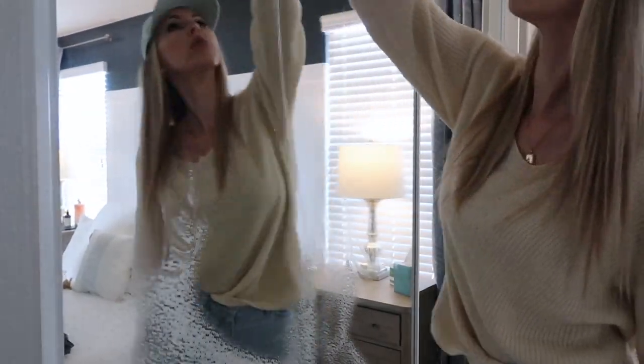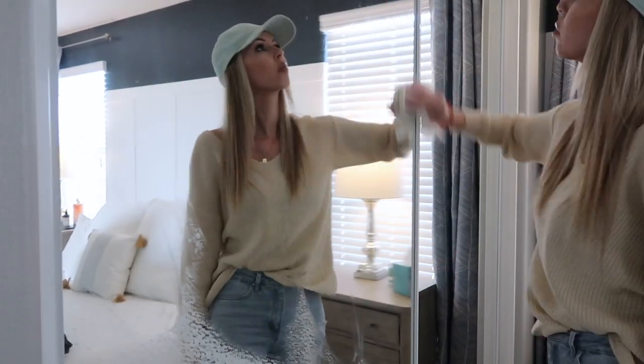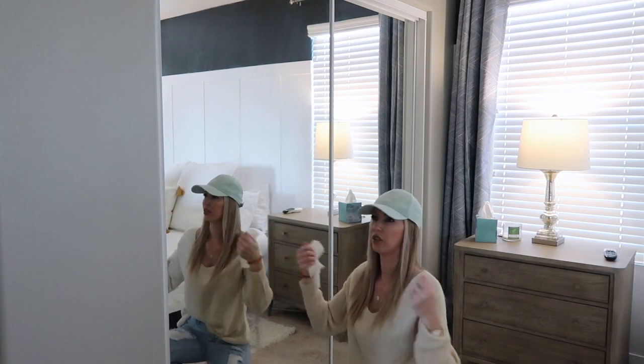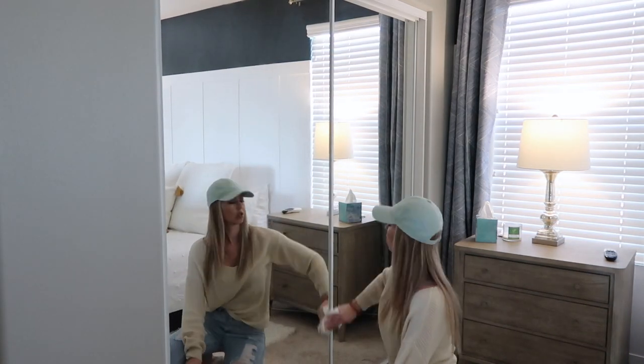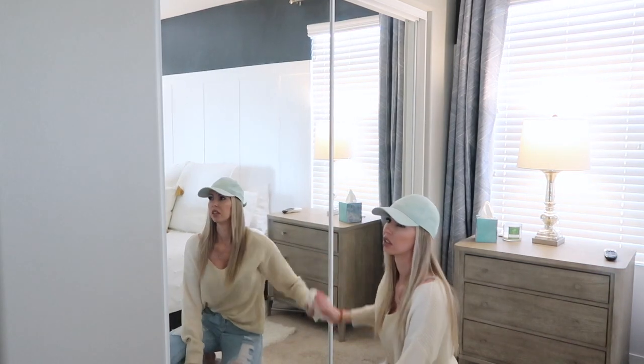And I know paper towels are frowned upon and a lot of people don't like to use them. They like to use a cleaning cloth, but I have found that Spray Away in combination with a paper towel just leaves my mirrors absolutely spotless. And so if you guys have never tried Spray Away, I definitely highly recommend it.